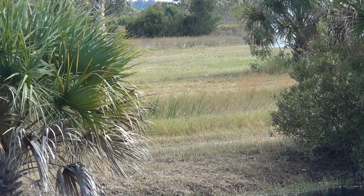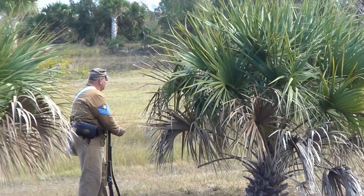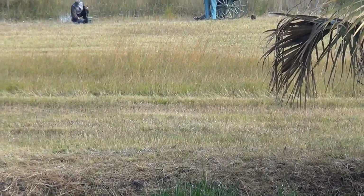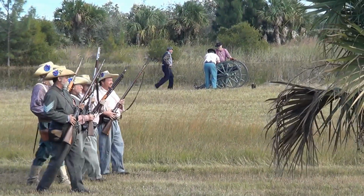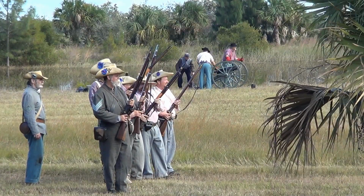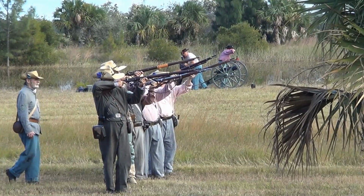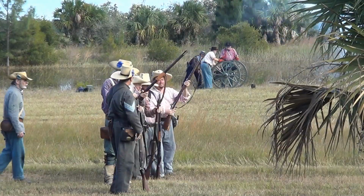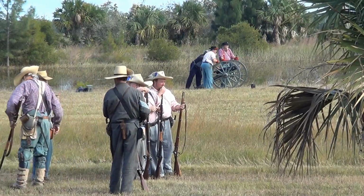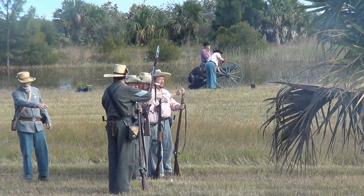And return fire from the field artillery piece. And our sniper has fallen back a little as our cannon crew is preparing another round, and our troops from Florida are moving into position. You see, these are quite large caliber weapons that were used in the day. Not terribly accurate. Some of them were rifled on the inside.